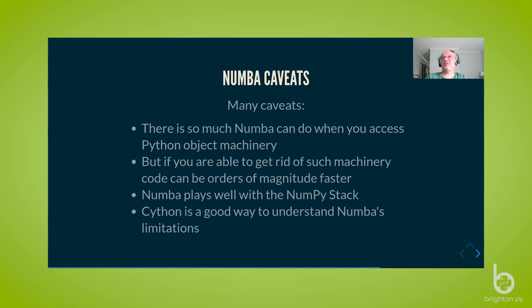Numba plays well with the NumPy stack. And if you want to dig deep into the problems of Numba, use Cython, because Numba is magic. If you need to solve a problem, use Numba. But if you want to understand the details, the problems that you find with Cython and have to solve manually are the same ones that Numba is hiding from you. Numba doesn't expose the problems; Cython exposes them and allows you to correct for them. So learning Cython is a good way to understand Numba's limitations.